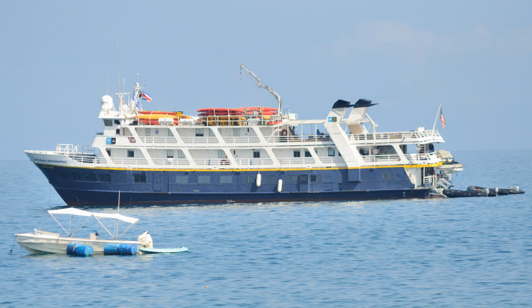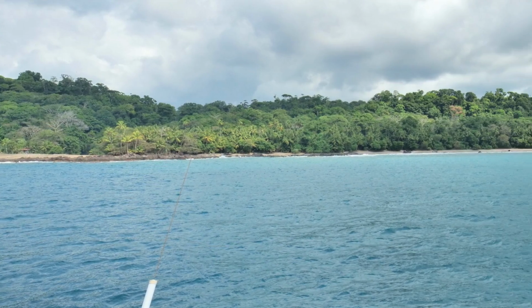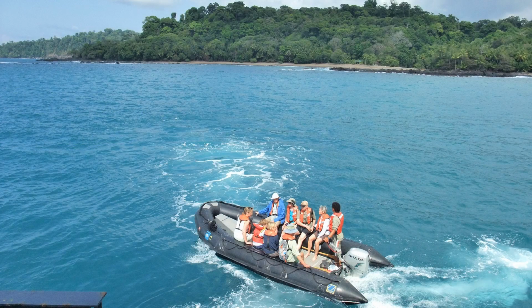Back to the Sea Lion for a short trip to Corcovado National Park. There are no roads into Corcovado. Access is by water or by trail. We anchor off Playa San Pedrillo, a particularly beautiful part of the park.